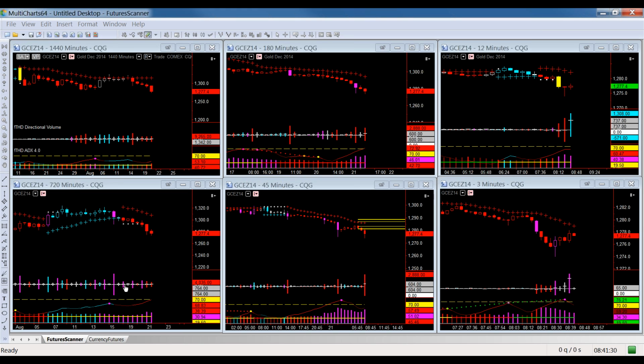You're overextended on both the 720 and the 180, and because I wanted to show you what to do on that one, Chris, that was the basis of it. We had an 8:30 market report that very well could have caused both of these magenta peaks to come in. And really, we didn't have much of a reaction from the market report, to be honest with you. Now, normally I don't do those at 6 o'clock in the morning. Normally I do them right before the market report comes out.